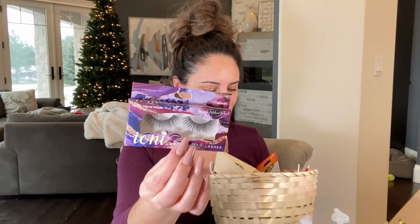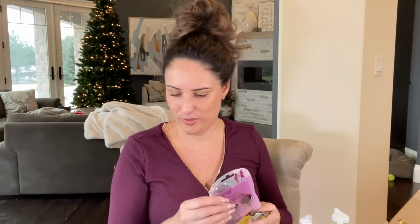So I just purchased another pack thinking, hey, why not? We can always try and play around. My daughter likes doing my makeup, to pretend, and she likes doing my hair. She's into that kind of stuff, so maybe eyelashes will be her next thing she wants to do.